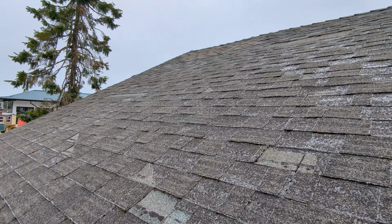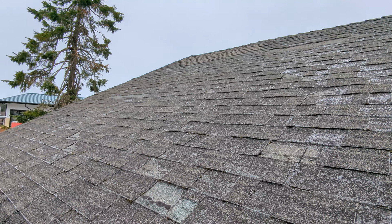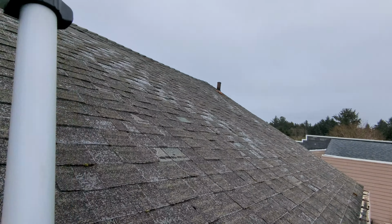It's March 29th, 2022. My name is Eric Haluzik with All Corners Home Inspections. This is the limited roof evaluation for this single family home here in Lincoln City, Oregon.